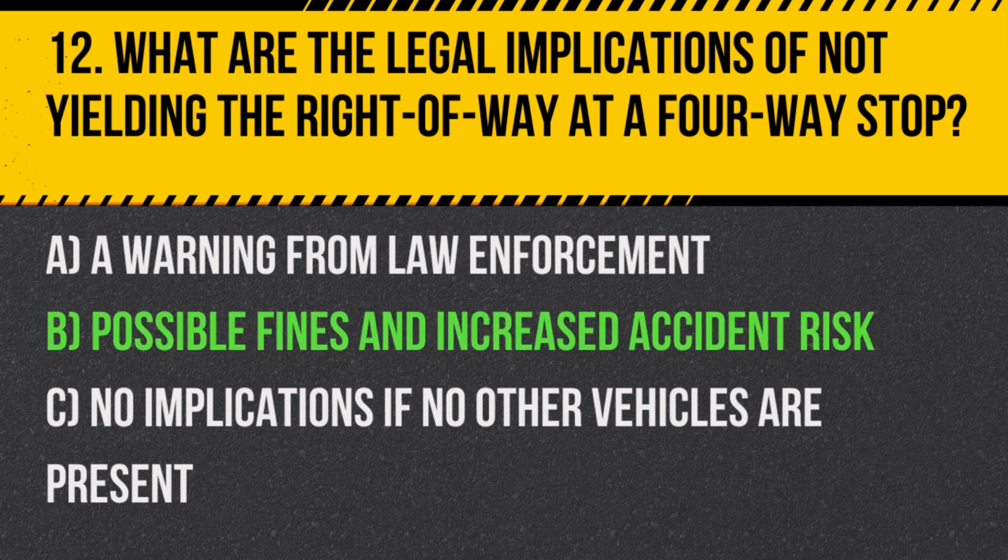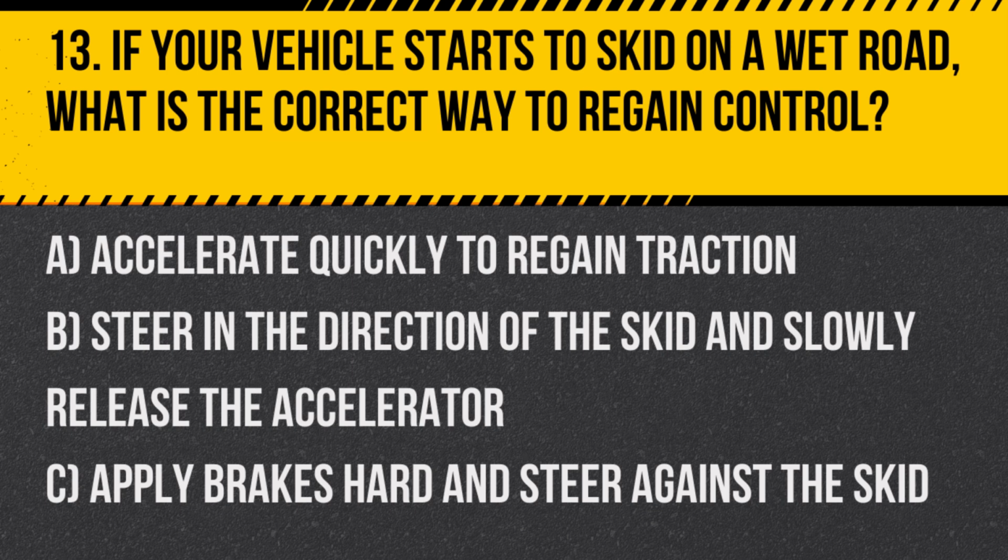Answer: B. Possible fines and increased accident risk. Failing to yield when required can lead to traffic violations and accidents. Question 13. If your vehicle starts to skid on a wet road, what is the correct way to regain control?